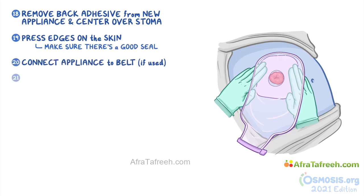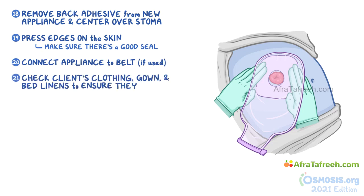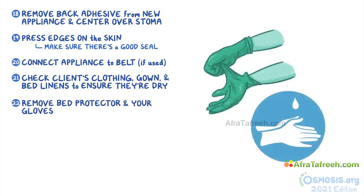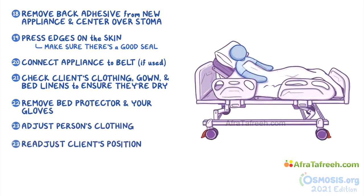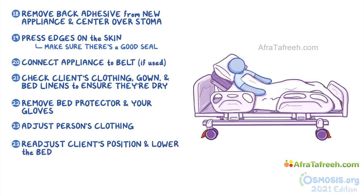Finally, when you finish assisting, check the client's clothing, gown, and bed linens to ensure they're dry and not soiled. Remove the bed protector and your gloves. And adjust the person's clothing to cover the appliance. Help readjust the client's position so they're comfortable and lower the bed to its original position.